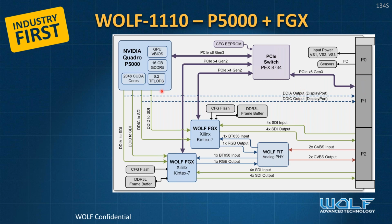Also important, the GPU outputs on this one can be configured in multiple ways. So we're showing it as DisplayPort. It supports DVI or HDMI, or it goes through this path and we're converting it to SDI output or analog outputs. So this is really a very flexible product. We've used it in many different applications. Typically, it's C4ISR type applications where we've got lots of video sensors that we need to process.